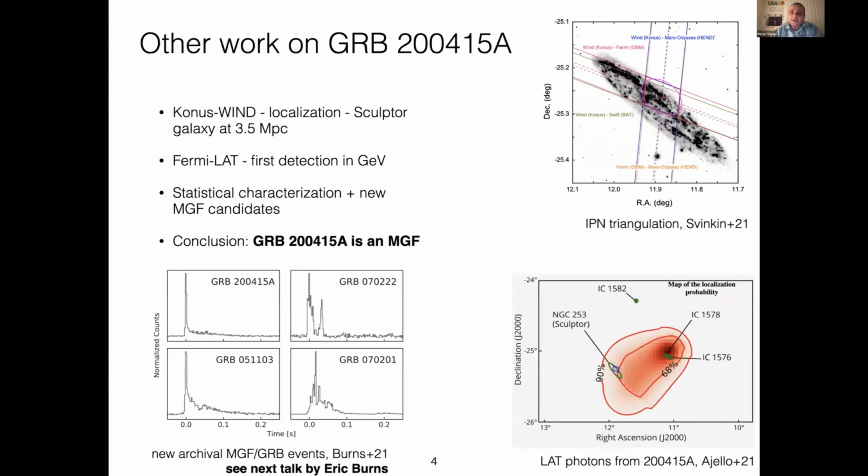Okay. And before I jump into my part of the talk, Fermi GBM's role in these observations, I want to advertise the other works that have been done on this event. This event is GRB 200415A. We refer to it as a GRB, but you could think of it as a magnetar giant flare. The first paper is by the Konus-Wind team, and it concerns the localization using triangulation techniques. You can see this plot here. They nicely localized it using different instruments flying around in the solar system and detecting this event. They localized it to the Sculptor galaxy, which is about 3.5 megaparsecs away.